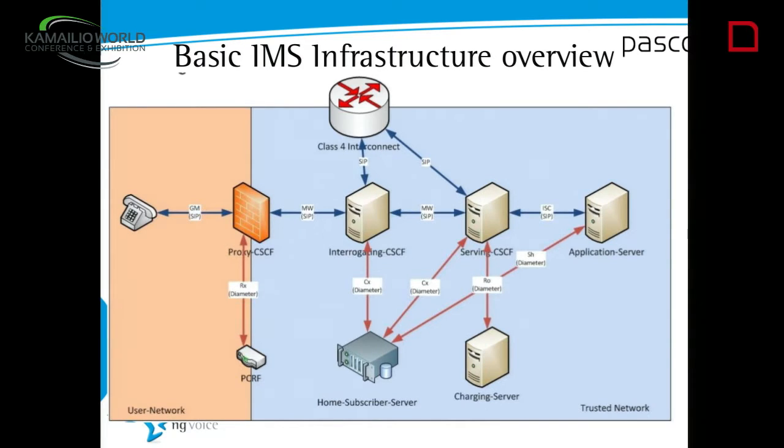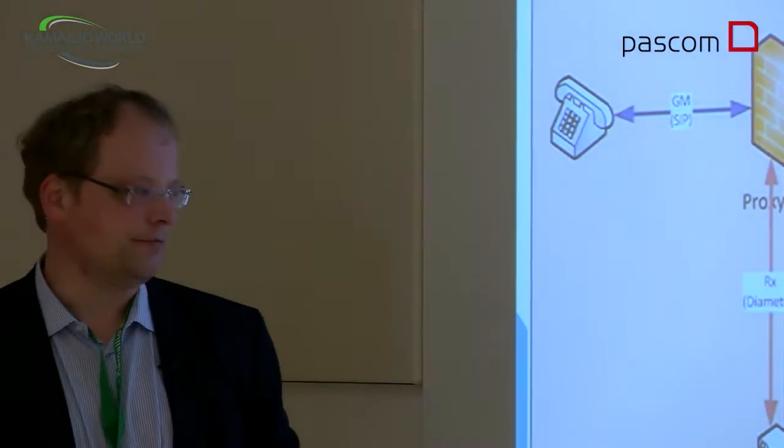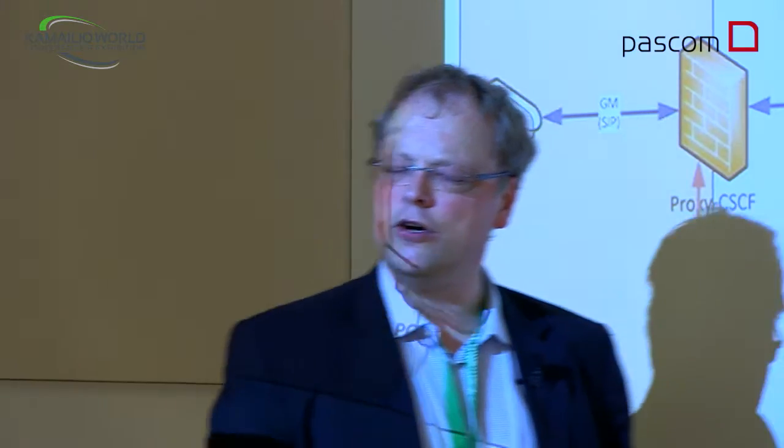The reason for this is quite simple. If I make a call coming from my handset, I'm going through my proxy CSCF. And if I do, for example, voice over Wi-Fi, I need to do some encryption, so I may need to decrypt my voice, my RTP, on the proxy CSCF. Also, if I want to do some WebRTC, then we need to do some decryption on the proxy CSCF, because we are sending the call to the IMS core, and we don't know what's going to happen with it.